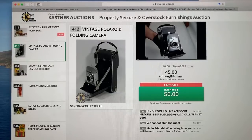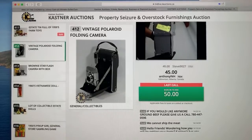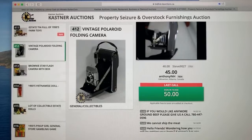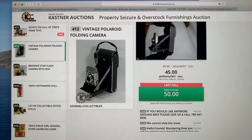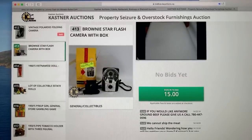eBay, we are Curiosity Inc. altogether. At this point, it's already $5 over what I had it priced at in the store. It is a fun thing, though. Folding cameras look great on a shelf. They're great decor. There's people who still shoot with these, too. It's just a fun thing. I'm fine if it sells. Yeah, that's good. I'm happy.